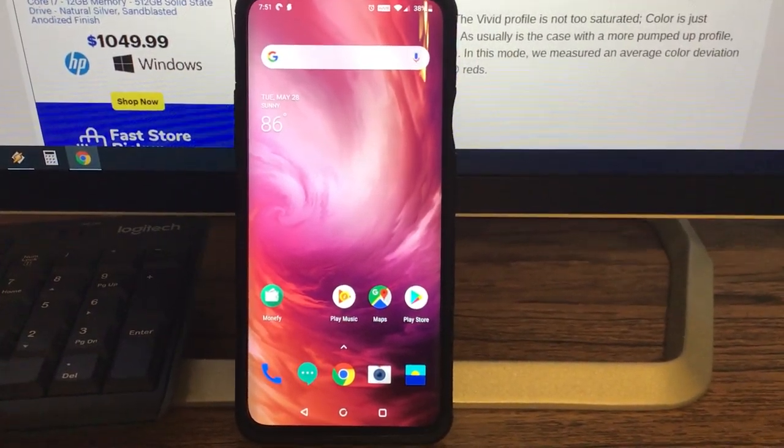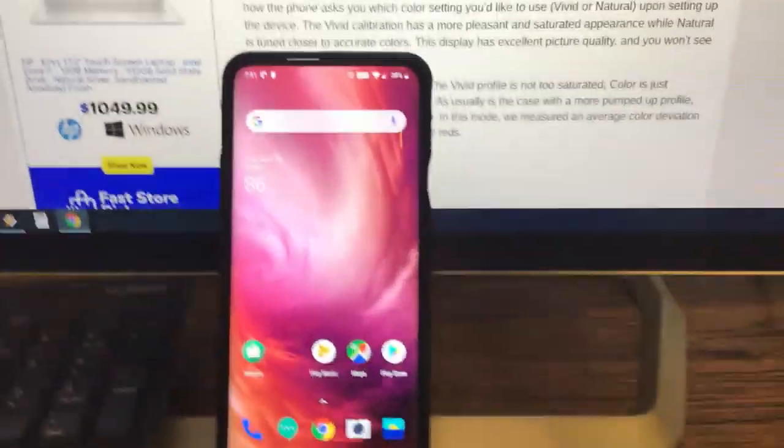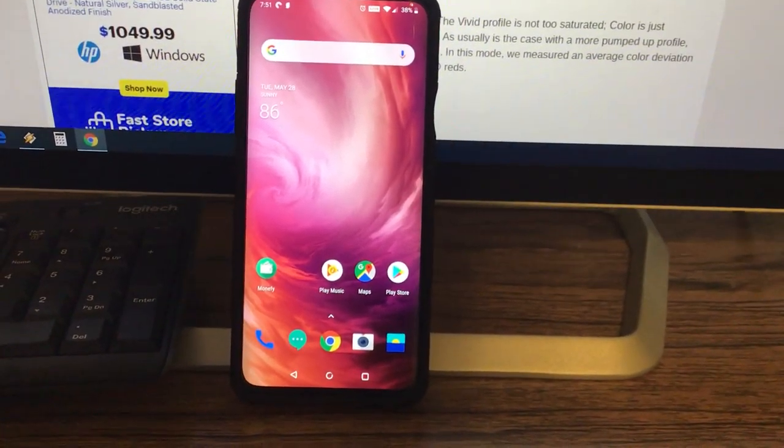So yes, I can't say it enough. Get this phone. I think it's the best phone in the world. It's better than the Pixel 3a. Don't let the reviewers lie to you. It's better than the S10. Don't let the reviewers lie to you.